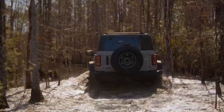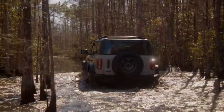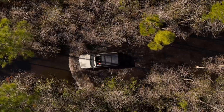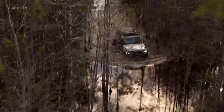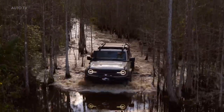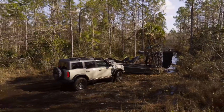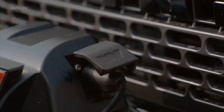The front and rear axles, transfer case, and transmission cooling vents are also raised to allow for a maximum of 36.4 inches of water fording depth, 2.9 inches higher than the regular Bronco Sasquatch. Ford also fits the optional heavy-duty modular front bumper and safari bar on the Everglades with an integrated Warn ZEON 10S winch. Ford says it tested the winch at its chassis test facility and claims that it can pull up to 10,000 pounds with its 100-foot line.